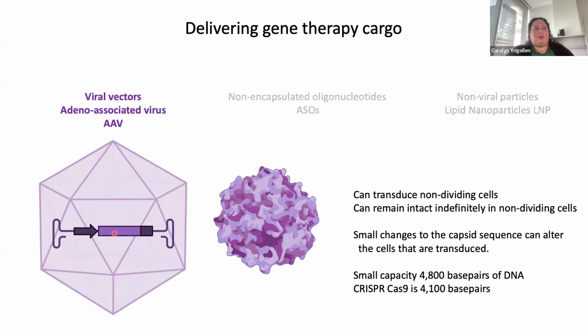But then you can put in any sequence you want in between those. And so this light purple bar here would denote your favorite gene that you were trying to put into a cell. And the dark purple are additional instructions that you're adding with that gene so that the cell will know when to read it, when to express the gene. And that includes this little arrow, which we call a promoter, and also additional sequences which might be important in stabilizing the RNA, for example.